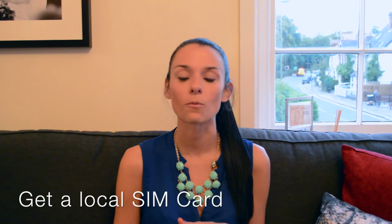So everybody has smartphones these days, and if you're going traveling, I'm sure you'll probably bring your smartphone along with you so that you can take pictures and use the Wi-Fi. But I highly recommend, if you're going to be in the same place for at least like a week or two, to pick up a local SIM card while you're there.